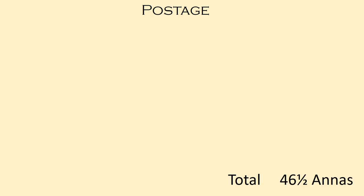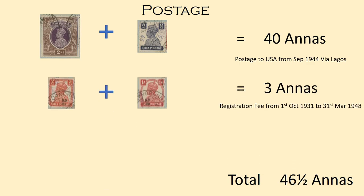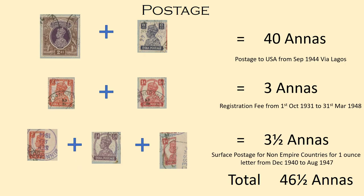Now, we come to the section of postage. 46.5 annas worth of stamps are affixed on this letter. Here, 40 annas were airmail charges to USA from September 1944 via Lagos. Registration fee of 3 annas was charged. And, another 3.5 annas, were for the surface postage.